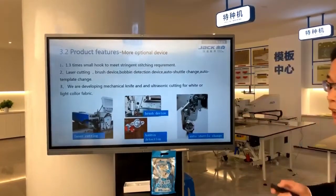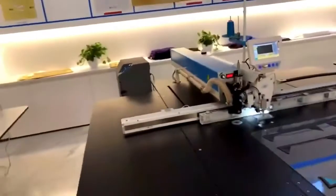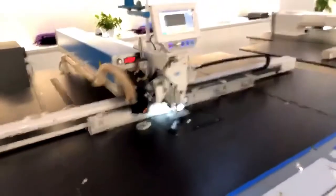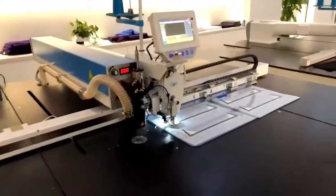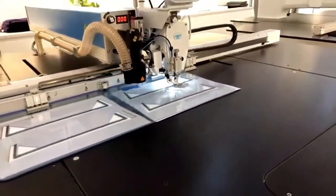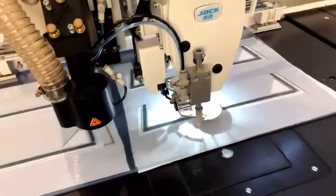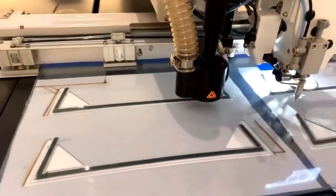So today we'll show you one device, the laser cutting. So this is laser cutting, this one. With laser cutting, it can be stitching and cutting in one process. You no need to cut by hand again. We will show you on the machine. Now it's for laser cutting. So after stitching, then cutting in one time.